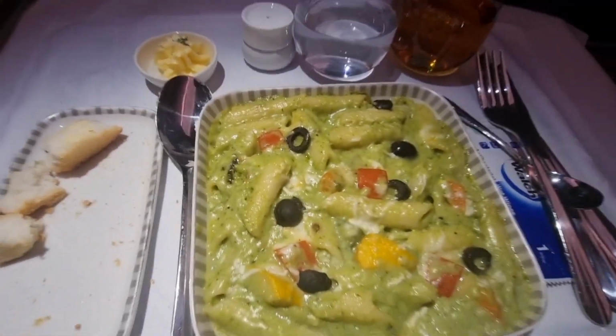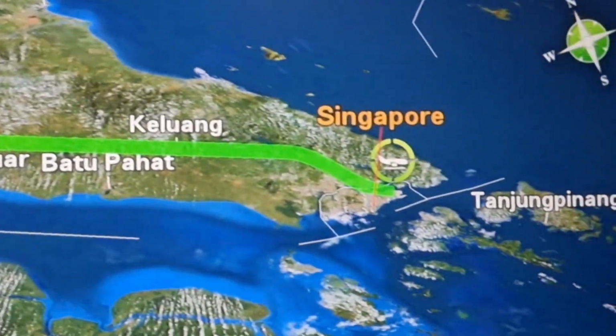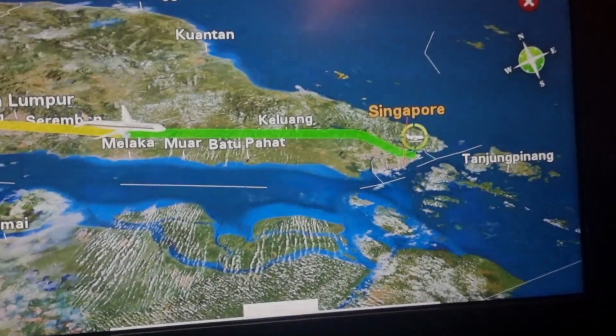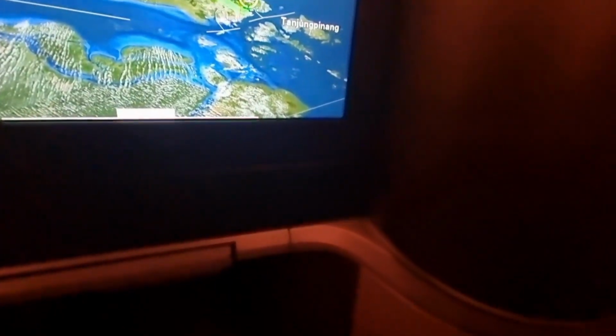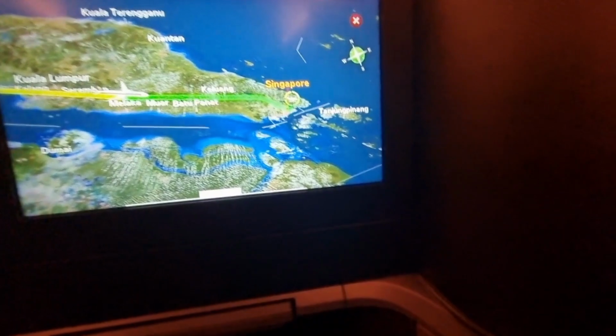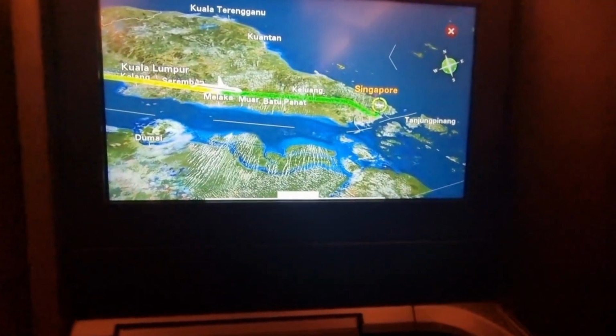My best part about the aircraft was the takeoff sound and the A350. And right now, I just finished a 2 hour sleep. It was so comfortable lying flatbed on the A350. And now we were just over Kuala Lumpur.